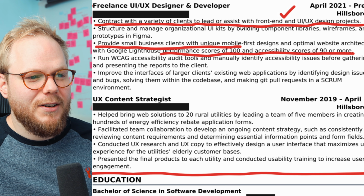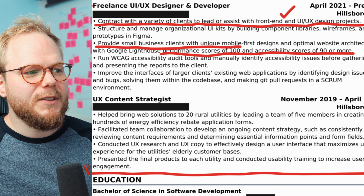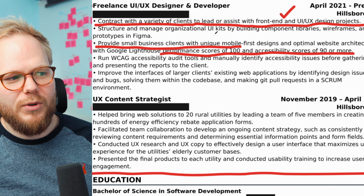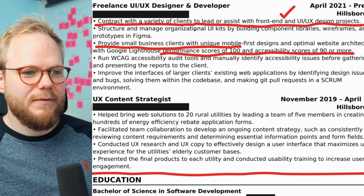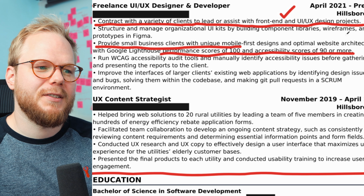Structure and manage organizational UI kit, building component libraries, wireframes, and prototypes. All of it is kind of expected, but you could just say I worked on UI libraries using Figma, keeping it more succinct because it's a lot of different things here, but a lot of it is also expected from you as a UI UX designer or developer.